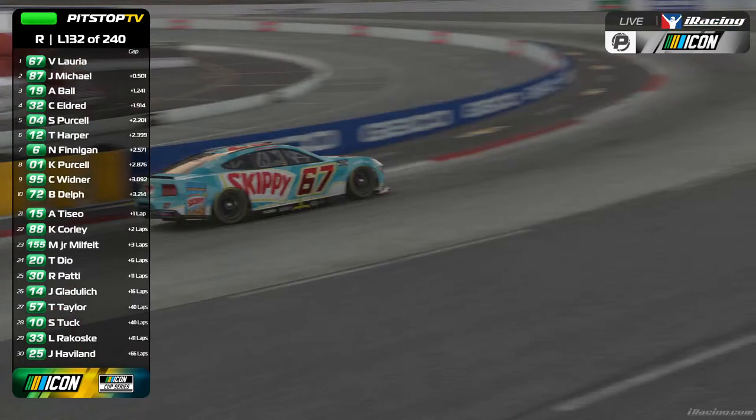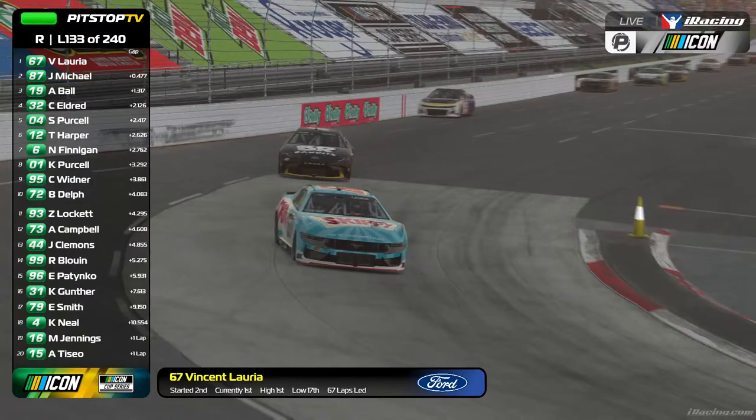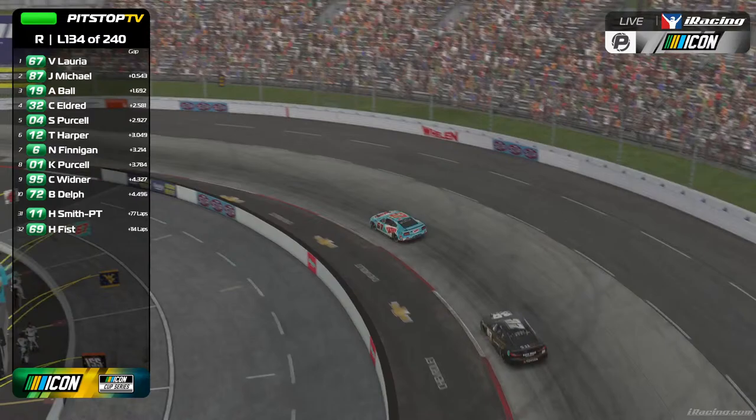But as we approach 100 to go, this is the first time we've seen the 67 in front, I think, since the stage break at the end of stage one, or shortly thereafter. So finally getting some laps back out front. He's got 67 led so far, matching his car number. Yeah, and you can see Justin Michael is right there in his mirror. He's closing in a little bit, not too much per lap, but definitely enough to make a difference as we roll through 3 and 4.